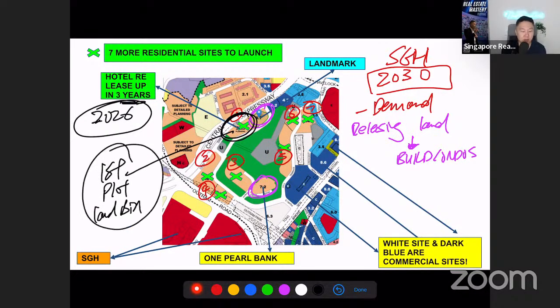Okay. So today, if you know that there's going to be another plot potentially, this is more of where we study. This is how we usually see urban planning. Would you want to purchase either Landmark or Perfect Bank first, so that you have the first mover advantage? You are capturing at a lower price, because can you imagine if in 2026 they start launching the land, would it be more expensive than Landmark and Perfect Bank?